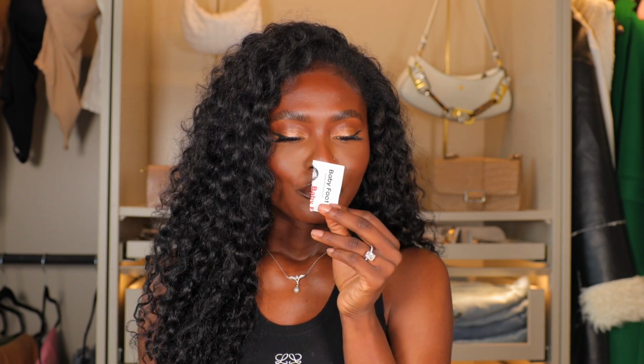Like, it's not something that I would pick up myself, but now that I have it, I feel like I've grown to like it, and I reach for it a lot more than usual. But it is definitely a spicy, sweet, but woody type of scent. It's very different than what I would go for. It's very different than anything that I have in my collection.